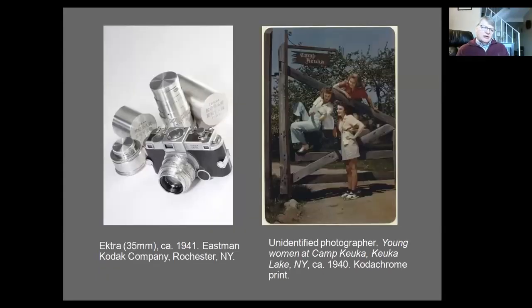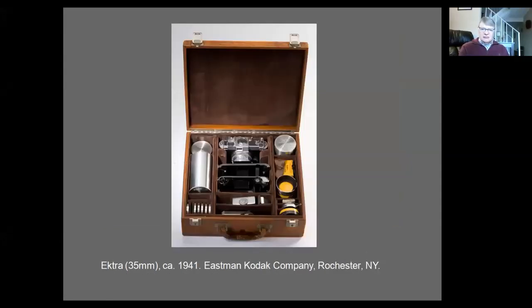The Kodak Ektra was kind of one of the high points of Eastman Kodak Company manufacturing. This was a camera that was designed to compete with the Leica. It's a 35mm camera with interchangeable lenses, and these are coated lenses, the Kodak Ektar lenses, so their highest quality lens at the time. It had interchangeable lenses and interchangeable film magazines and a whole bunch of other accessories. Next to it, you'll see a print of a Kodachrome slide, which they would have called a Kodachrome print at the time. Again, it looks slightly different from prints today because of the type of materials that you're putting it on.